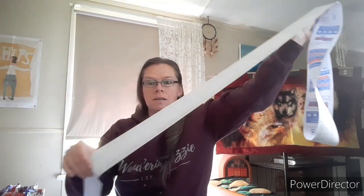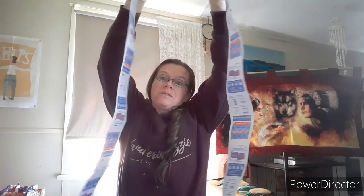So, yeah, I got two big piles that now I have to go through and put into the individual kits that I got them for. And I got another long receipt. Actually, I think this receipt's longer than the one from Coffs Harbour.